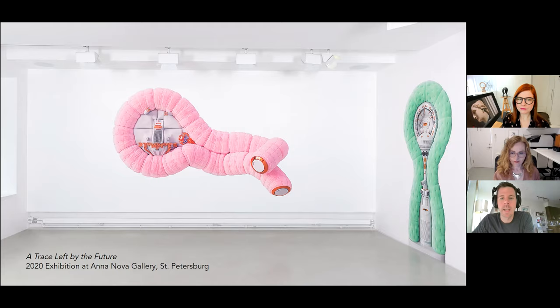The exhibition is called A Trace Left by the Future. I think about these works as artifacts from this uncertain future, or artifacts from this alternate reality. They're ambiguous in what they are, what they're supposed to be, and they're a little intimidating, but at the same time, they're also a little seductive and colorful, and they have these pop colors to them.